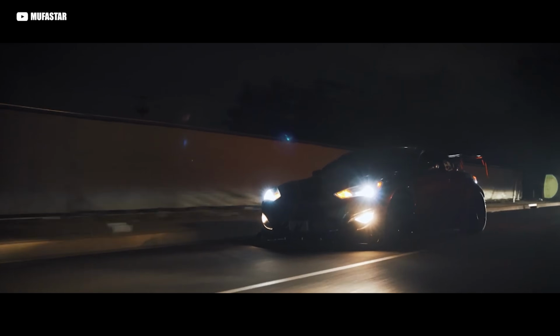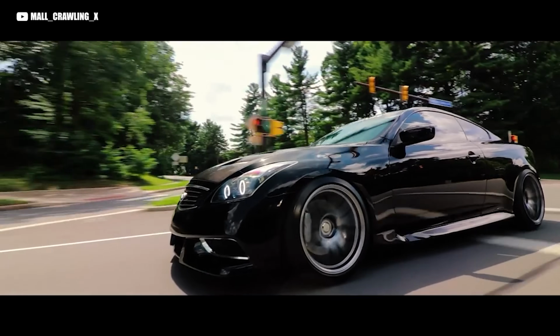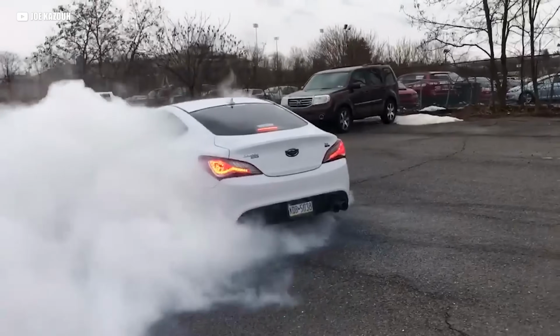Underappreciated in its day, the Genesis Coupe is starting to become a popular choice for a budget sports car. And I think that you're starting to see why. With power figures like that, it's hard not to get excited. It was initially built to compete with the Infiniti G37 and similar cars. And it showed the world that Hyundai could make a solid sports car too.